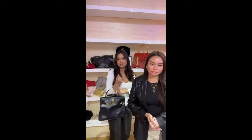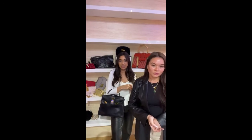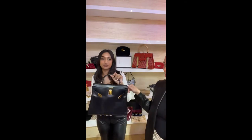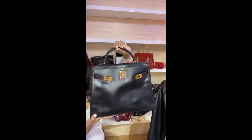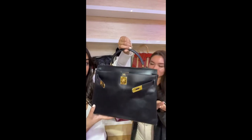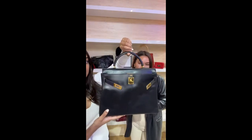And then, of course, my favourite way to style it is as a top handle. And guys, you can get creative with this. You can add your own strap as well. I know that Grace does this. She has a fabric strap which she attaches. A thick fabric strap would look really cool with this bag as well. You can style it however you would like.